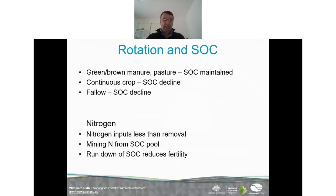So to summarise that a little bit, the green brown manure pasture pretty much maintains all organic carbon, continuous crop sort of a steady decline over that period, and the fallow greater decline in soil organic carbon. So now I just want to make a comment about nitrogen. Nitrogen and soil organic carbon are linked, and we know that if soil organic carbon is turned over, nitrogen is released out of that organic matter pool and becomes released as nitrate during the season, and our crops are pretty good at utilising that.